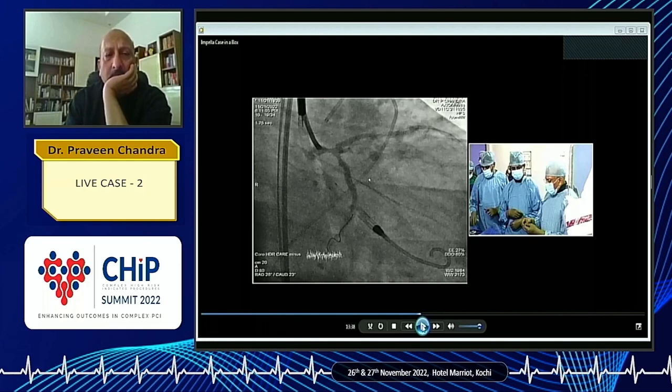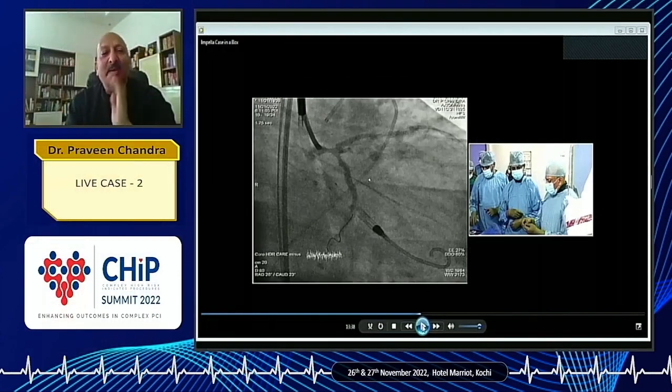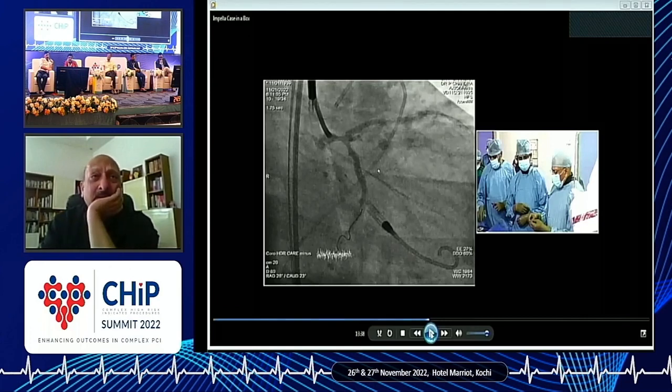If it comes to around 6, would you have deferred this procedure? I mean, generally, having a 6 is very, very uncommon. And in fact, even if it is 6, we have to choose a stent which can go up to 5.5. There are stents now which have the capacity of expanding from 3.5 to 5.5. So that is why the stent selection is important in these cases.